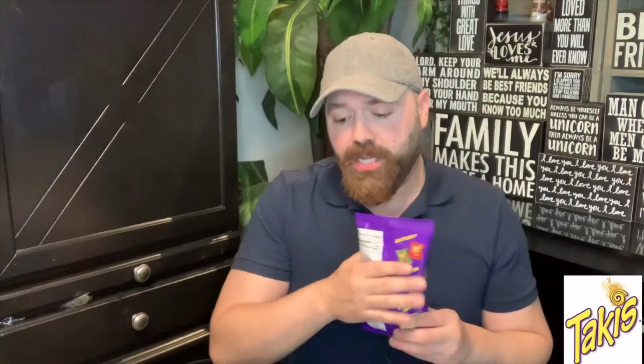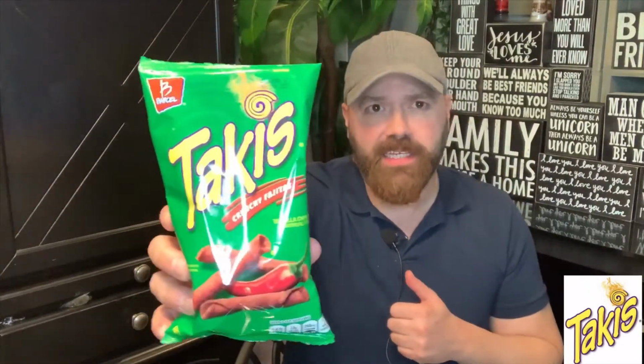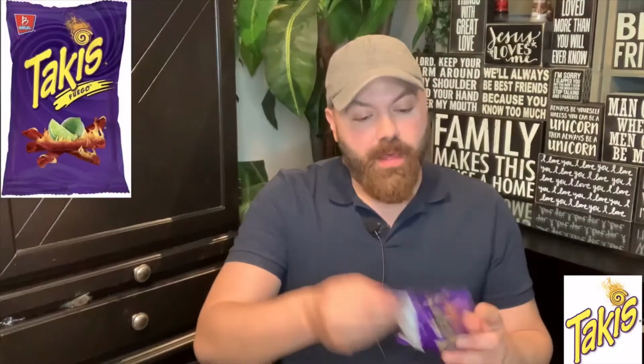But there's more. There's Takis Nitro. Then there's Takis Crunchy Fajitas. There's Takis Explosion. And there's also a Takis that I wanted to get, but I couldn't find. It's Takis Guacamole, like guacamole flavor. And for some reason, I tried everywhere and I could not find it. And every time I went online, it was like out of stock, out of stock, out of stock. So it must be good, or it was a limited edition.